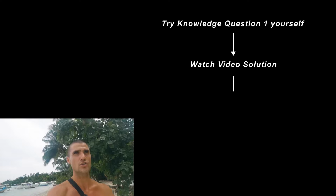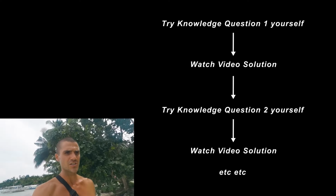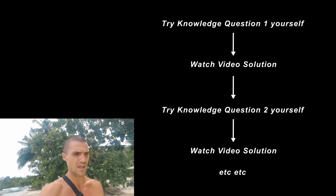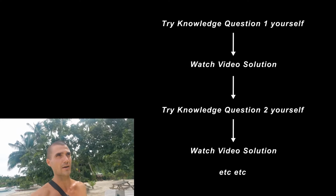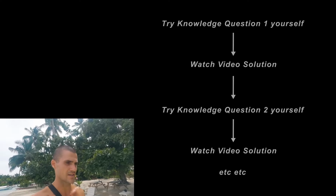What I'd recommend is not trying the entire test on your own. Try each question individually on your own first. So first try knowledge question one on your own, then watch the solution. Then try knowledge question two, then watch the solution, just in case there's any mistakes or flaws in your process. It's not carrying over through the entire test. You can catch it in each question individually as you go along.